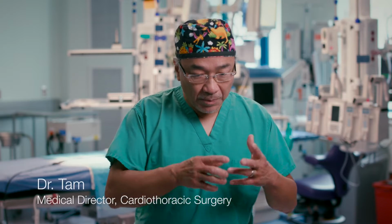Hypoplastic left heart syndrome actually comprises a number of anatomic defects. Harper has the common form of hypoplastic left heart syndrome. And so basically these children are born with a single ventricle, and perhaps more importantly, a single right ventricle.